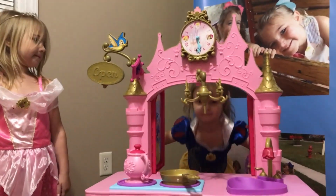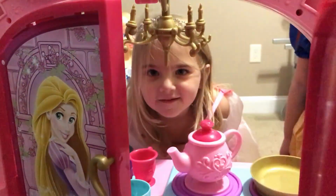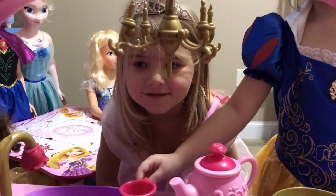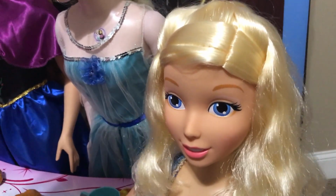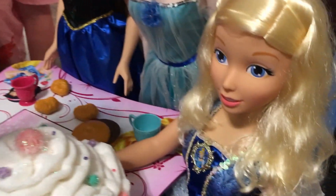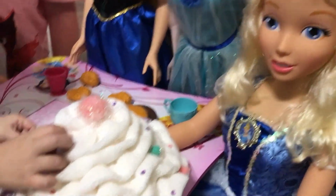So, Aurora. Oh, hi, Snow White. Welcome to the Royal Kingdom Kitchen and Cafe. It's Aurora. Hi. Hi. What would you like, Cinderella? I would like a giant cupcake, please. Giant cupcake? I got a cupcake here. Here it goes, Cinderella. Oh my goodness, this cupcake is bigger than me.